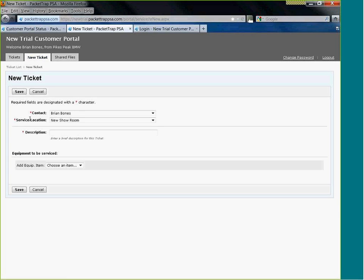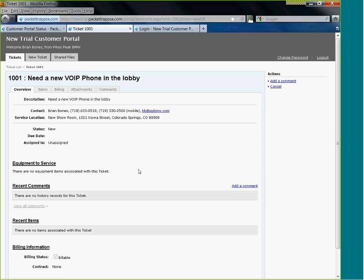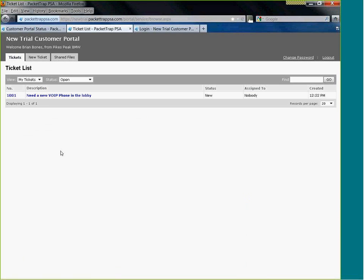Open a new ticket just for fun. Brian could open tickets on behalf of other folks, but we'll just say Brian's opening this ticket for the new showroom. He needs a new voice IP phone in the lobby and would like you to help him out. Save. The ticket is created. We can now see it in our list of tickets, and he can see it.